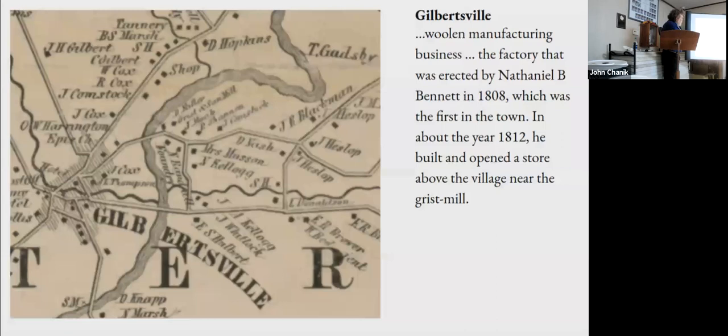The area around Lover's Lane was where the foundry, the sawmill, Bennett's wool mill, and the grist mill were all established. As near as I can tell, the pond would have been up in this area above the creek. It's very hard to see what was left, and there are no remnants that I've been able to see of anything in that area.